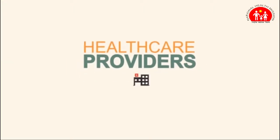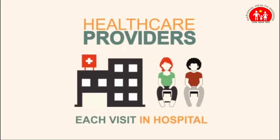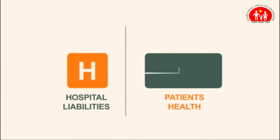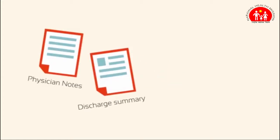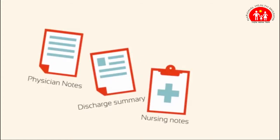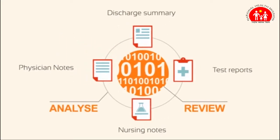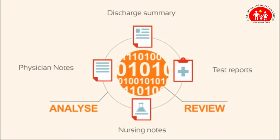Healthcare providers today collect a lot of information about their patients. Each visit in hospital means pages and pages of data. With hospital liabilities and patients' health in mind, healthcare providers need a way to convert important information, physician notes, discharge summary, nursing notes, and test reports into a structured format that can be analyzed and reviewed. Hence, they're looking for solutions to go paperless and secure the data.